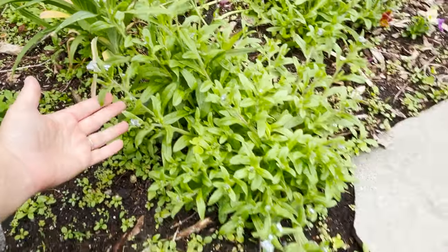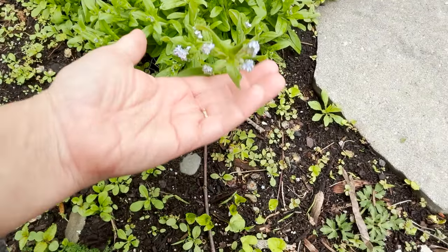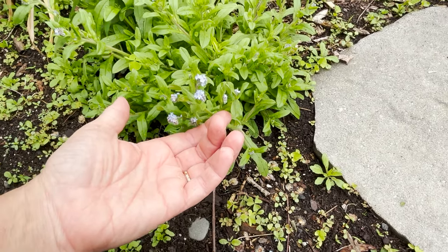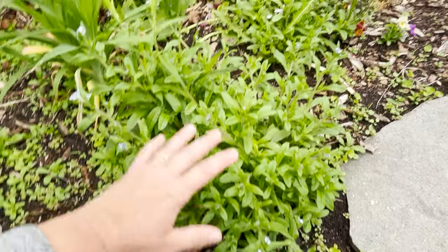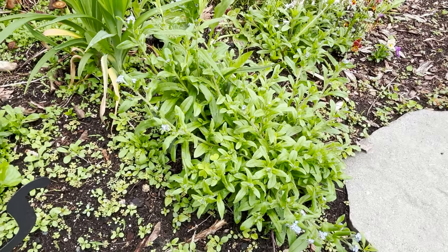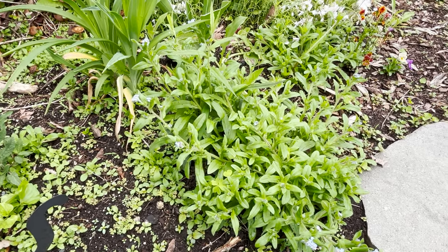Now, these are a welcome addition. These are forget-me-nots. These actually might be bluettes or forget-me-nots, I'm not sure. But they're gorgeous, and my neighbor has a bunch of them in her garden. They bloomed ahead of mine, so I'm happy. I'll let them do their thing here. Let them be happy.